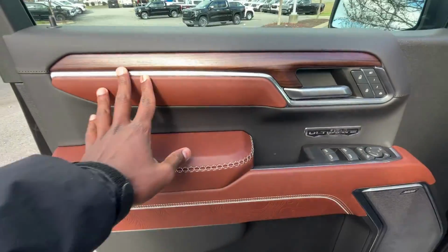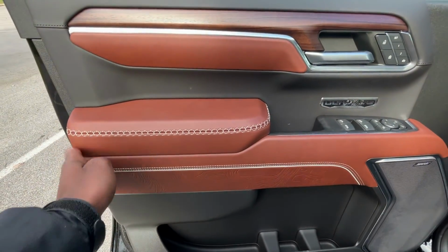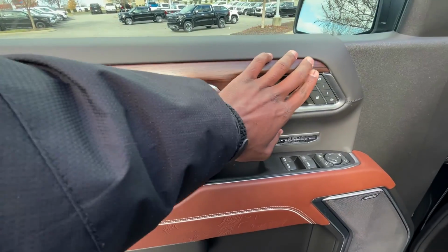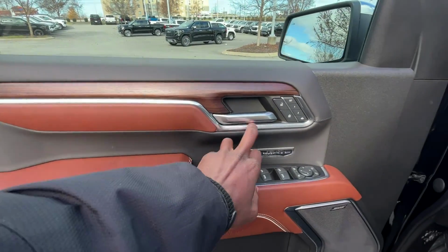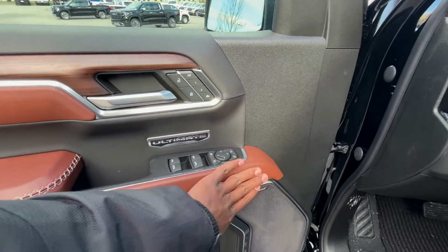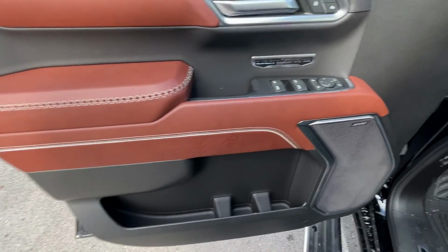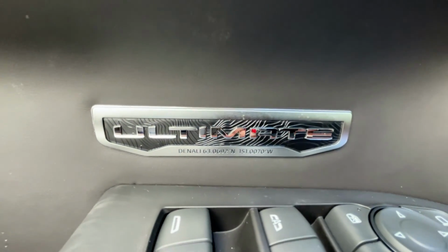And just look at this door panel here. I absolutely love this interior. GMC did a great job. We've got the wood trim there, that aluminum brush, and then that kind of cowhide look that you see on the Longhorn Laramies and on the King Ranches. Love that. And then even the badging looks really good.